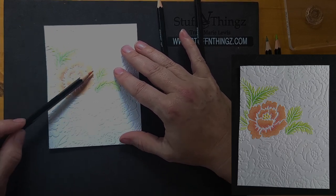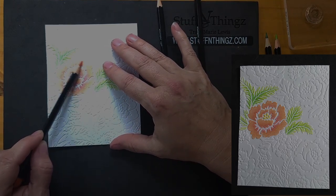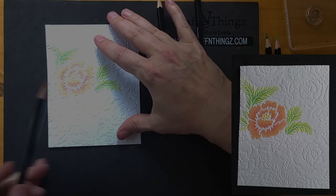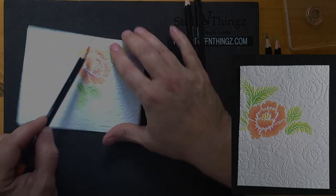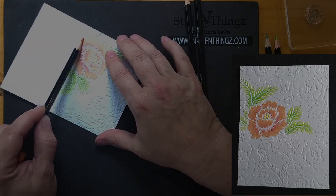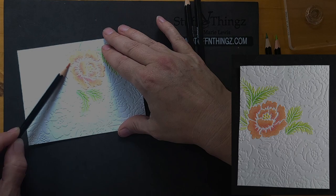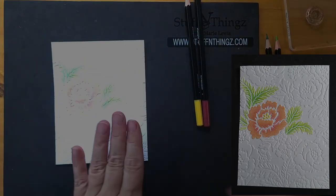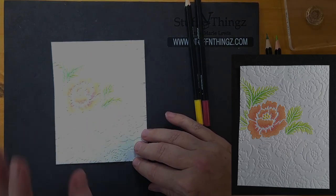I went ahead and let the pencil lead go over the edge, so you'll see that most of the edges have a dark line around them. And maybe to finish it off, I will make sure that I go around the edges so that we get a little bit of a shadow effect. And again, this is just a spontaneous thing. I've never done it before, and I wanted to show you. This is full size, I have not trimmed it down. So you could trim it down and add a mat.